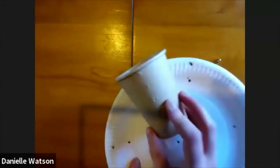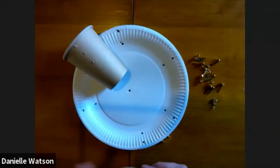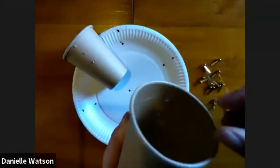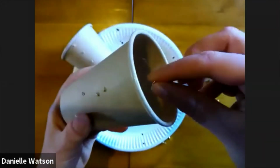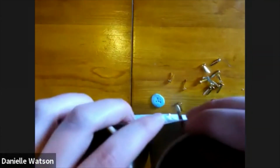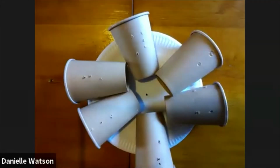I'm then going to repeat it to attach each of the 6 cups to my first plate. By putting the split pin through the hole and then attaching it to the plate. Once you've finished, your water wheel should look something like this. I'm now going to attach the second plate.